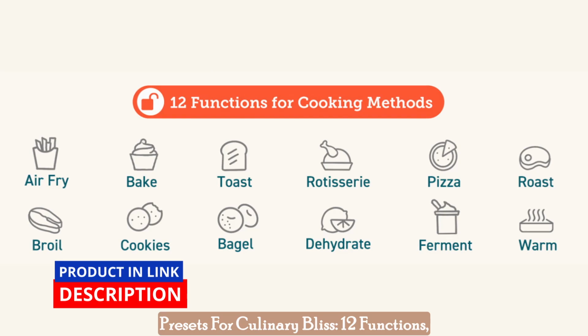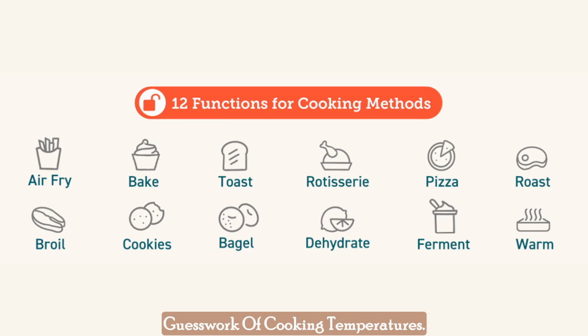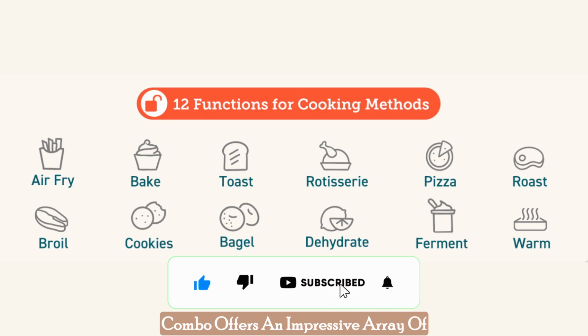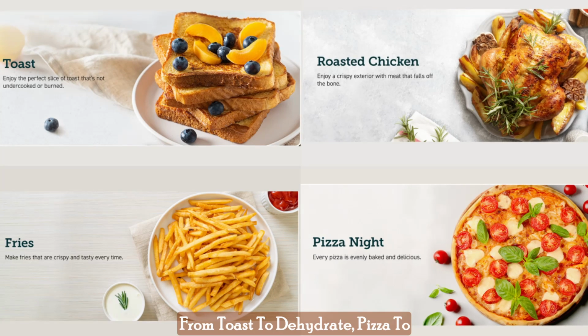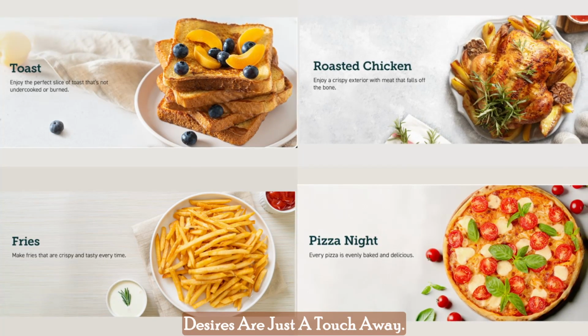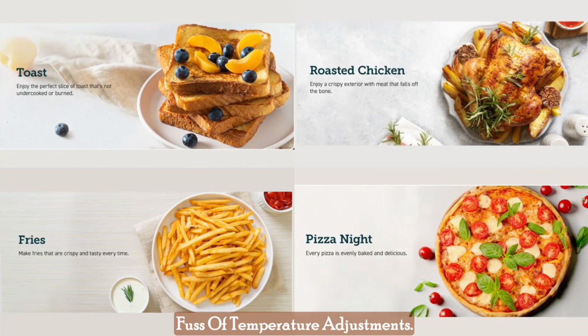Presets for culinary bliss. 12 functions, 0 complexity. Say farewell to the guesswork of cooking temperatures. The Cosori Air Fryer Toaster Oven Combo offers an impressive array of 12 preset functions, each tailored to specific culinary delights. From toast to dehydrate, pizza to rotisserie, and beyond, your culinary desires are just a touch away. Enjoy culinary freedom without the fuss of temperature adjustments.